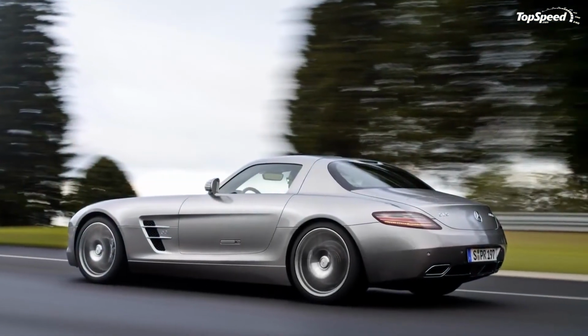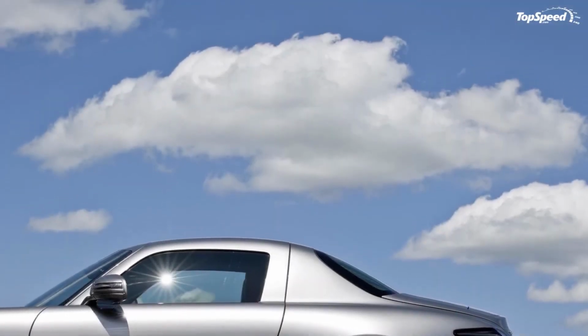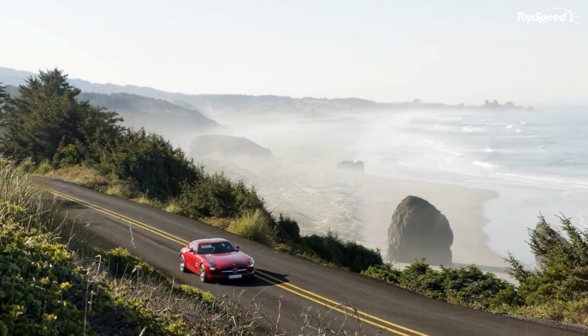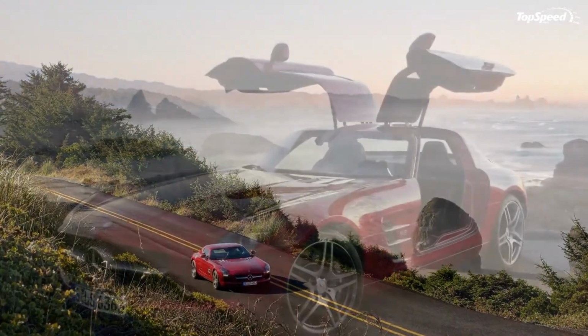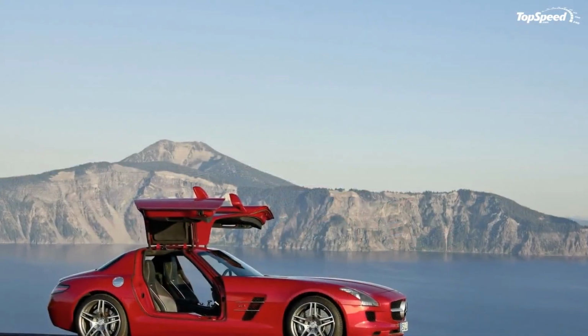Video montage. Mercedes SLS AMG's commercial. Matte purple Mercedes SLS AMG. Mercedes SLS AMG participates in hill climb at the Goodwood Festival of Speed. Check out the matte white Mercedes SLS AMG. This is the personification of sexy.